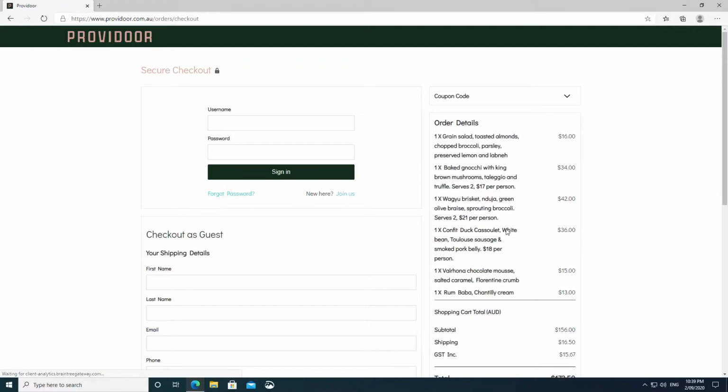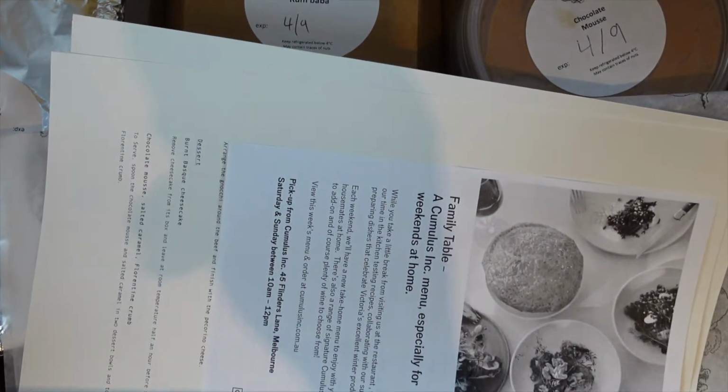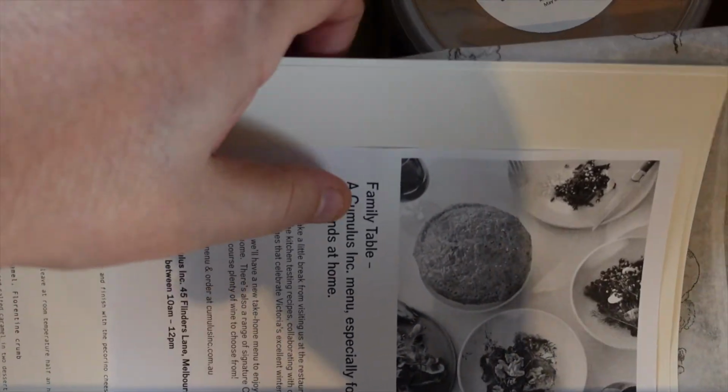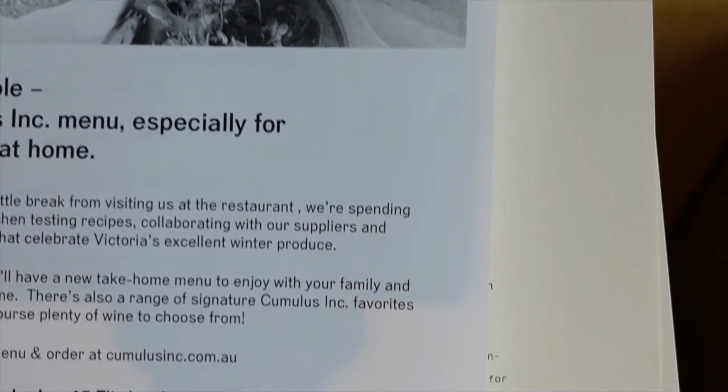I'm going to go through this process. I'm going to punch in all my details, and hopefully we're going to have a very nice meal. All right, well, my food's arrived in this box, as you can see here. Now, I'm saving you the hassle of watching me open it, but inside, I'm greeted with all the food packed nicely. It appears with some instructions on how we're going to go about preparing all of our meals.